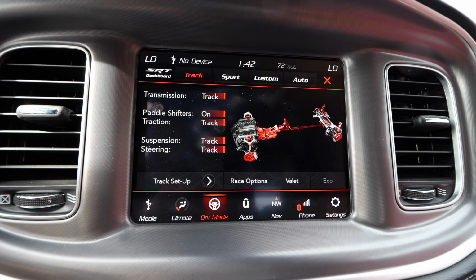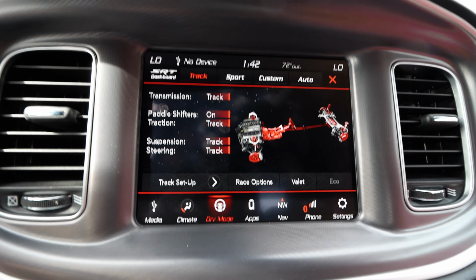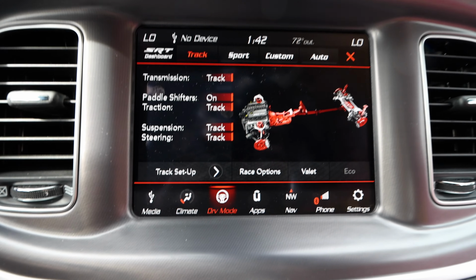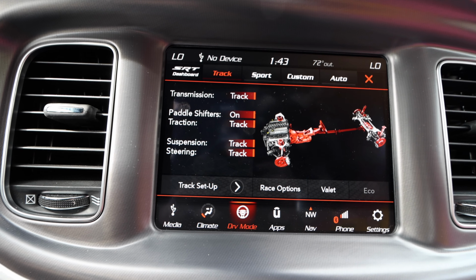Traction is set to track, which when you do that, does turn off traction control. As you can see, the traction control light is off. Now, I don't know if that's going to be the entire amount of traction control turned off completely, or if it's going to leave a little bit on.